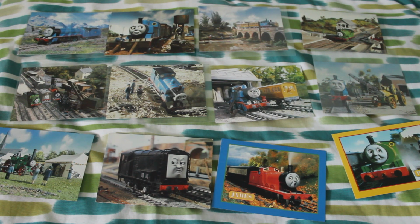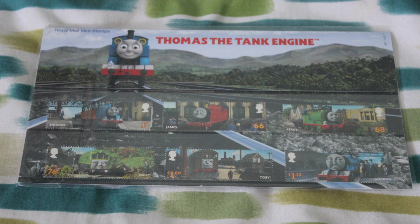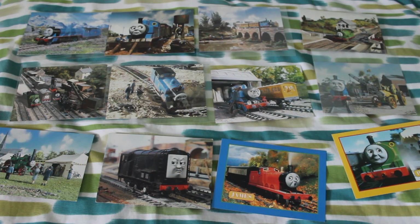And like I said, it's not just postcards I've got, I've also got some Thomas stamps as well from 2011, which would have been the Reverend W. Awdry's birthday, the author, if he was alive. But yeah, these are all the postcards that I've got for the time being.